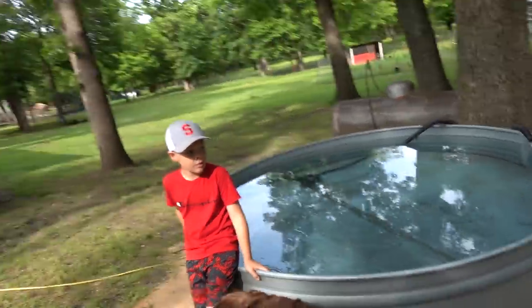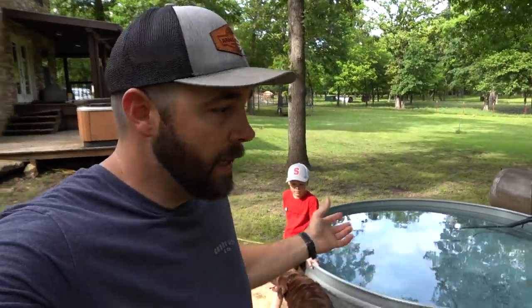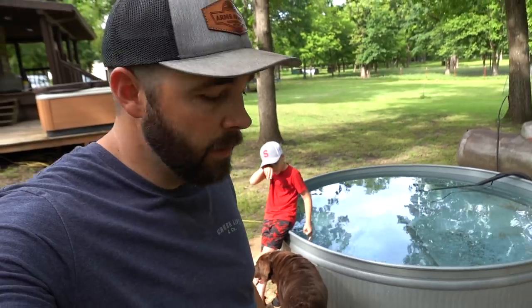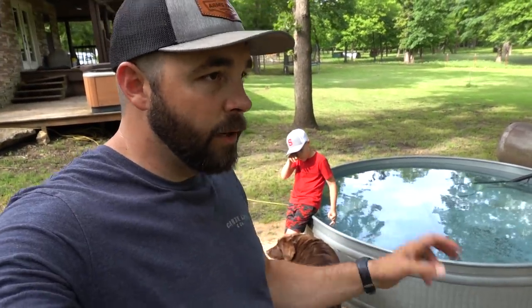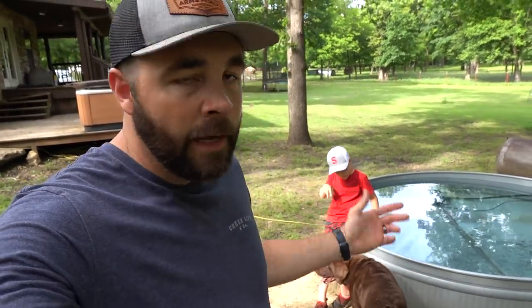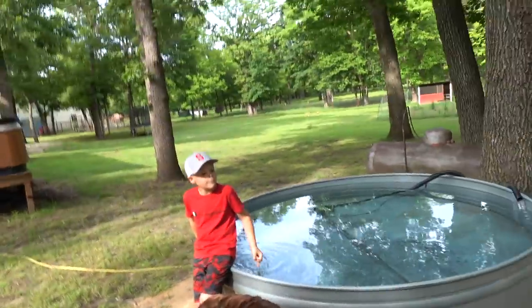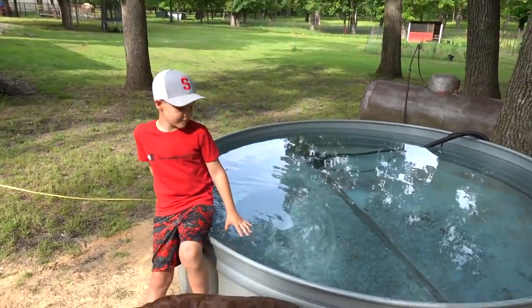And then the next step is we've got to go out and catch bait to feed his bass and whatever else, catfish, whatever he puts in there. So that'll be more creek trapping videos, and I don't know what all else we can find to feed them. I'm curious to see what Houston can grow. I don't know what we'll do in the winter time.